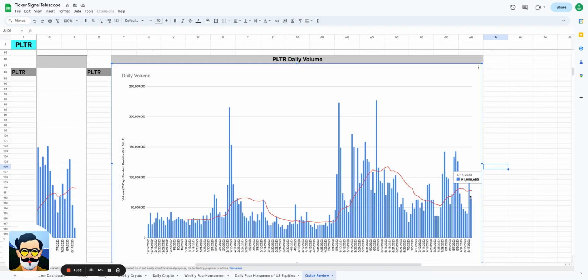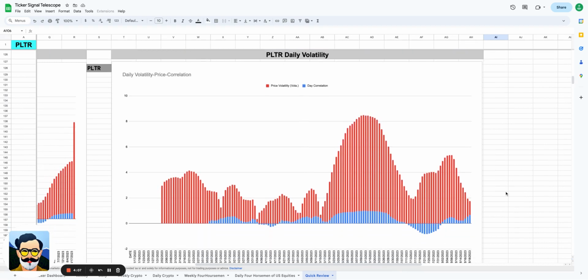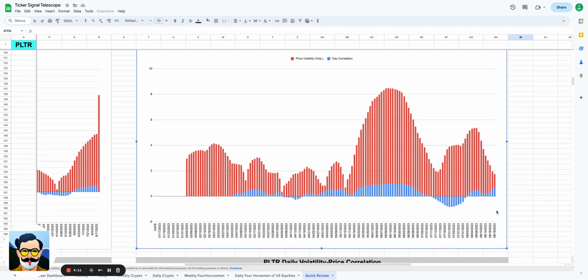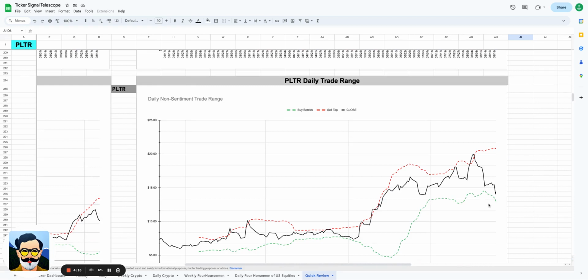That's really nice at the level that we're at. That's showing that there's a lot of support there. A lot of demand is coming back in at that price. The volatility, I love that the volatility has fallen. The correlation is still high. So what we'd expect is that the volatility is going to break out, just like we talked about before. Correlation will stay high and things will just rise.